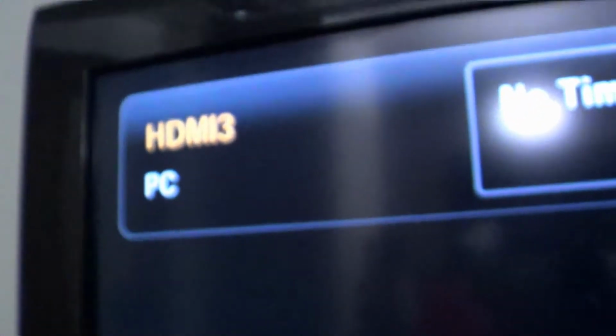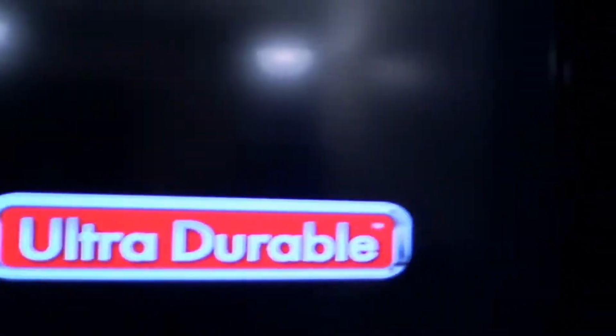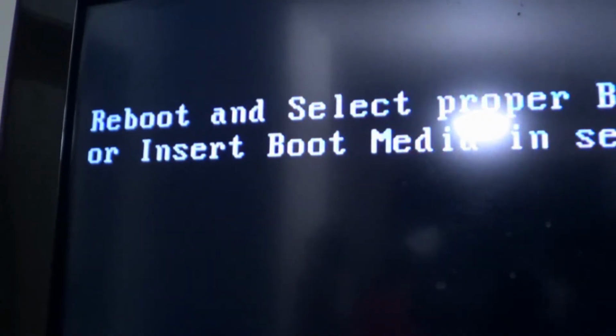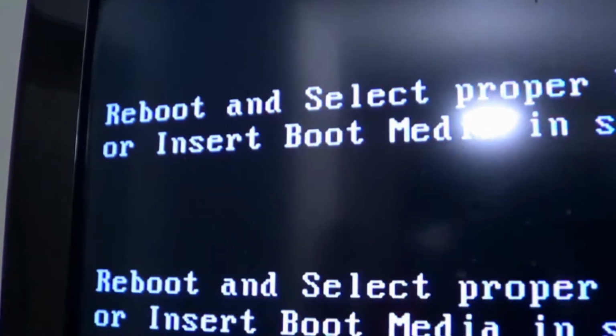Let's try not to blow the breaker. HDMI 3 is up. Yes! Come on, give me a beep. I got a beep. I have Gigabyte. Insist on ultra durable. Question is, does it reboot and select proper boot device? Or insert boot media and press a key.